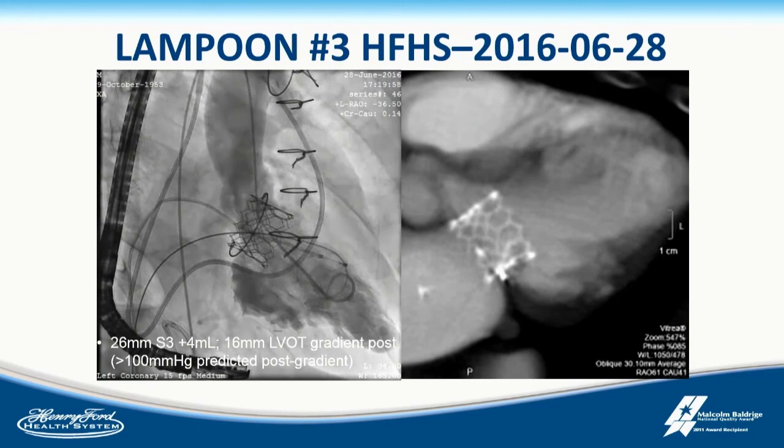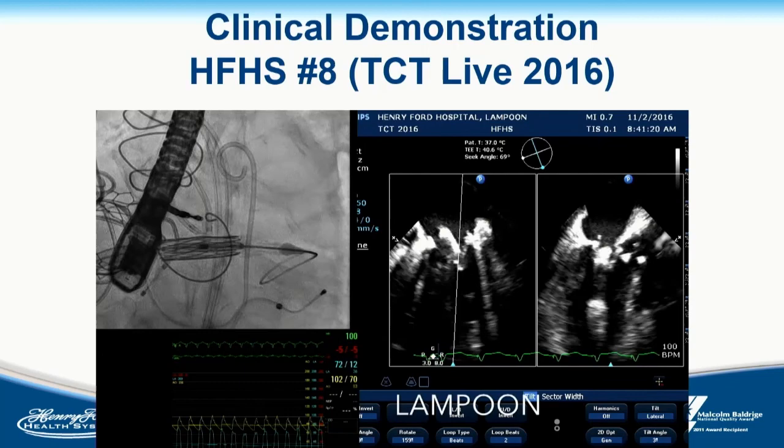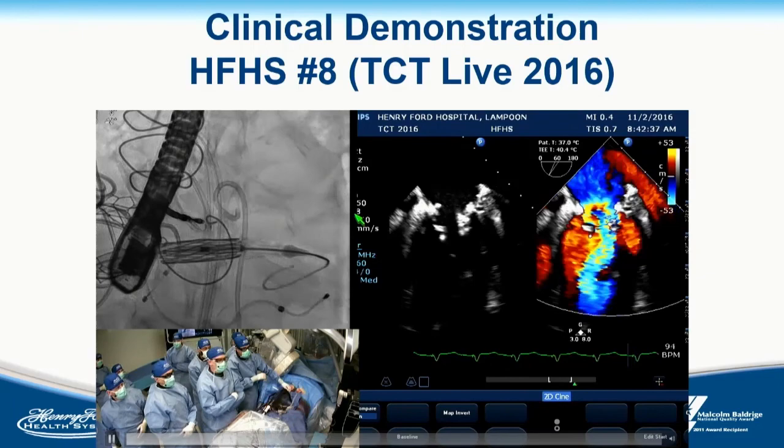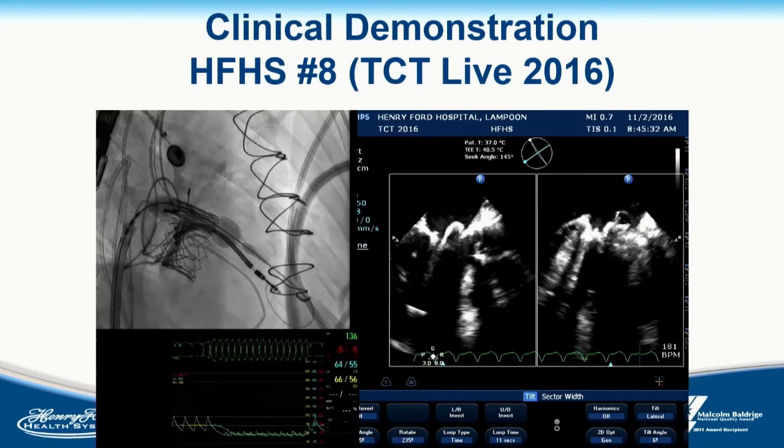We did do a live case for TCT last year, and the only reason I show a snippet of it is I want you to look at the hemodynamics here. It's a little bit of hypotension, and then when we pull, the blood pressure actually goes up. And the reason is while you're tenting that leaflet, you have a little bit more MR and the pressure's down, but actually nobody's had hemodynamic consequences during the actual pull.